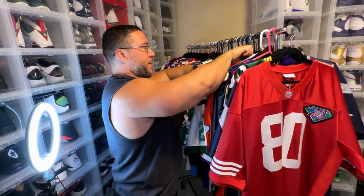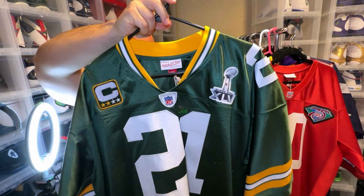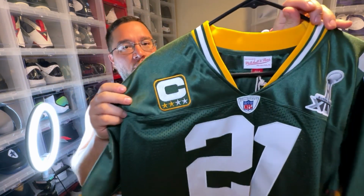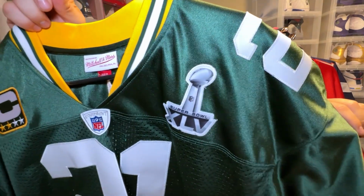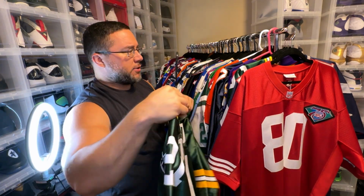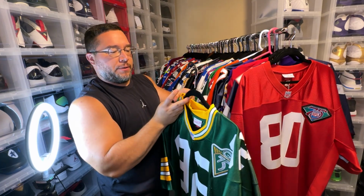And then keeping it Packers, or going back to Packers, I should say, we have the Charles Woodson Super Bowl jersey. He actually got injured in this game, unfortunately, but he won Defensive Player of the Year this year. So, Captain's patch logo looks really crispy. And then the Super Bowl patch looks really crispy as well. So, this is definitely a nice jersey. Green's a little bit different, I think, than the usual Packers. So, just to give you, I guess, a slight comparison, greens are a little bit different, but still really nice.